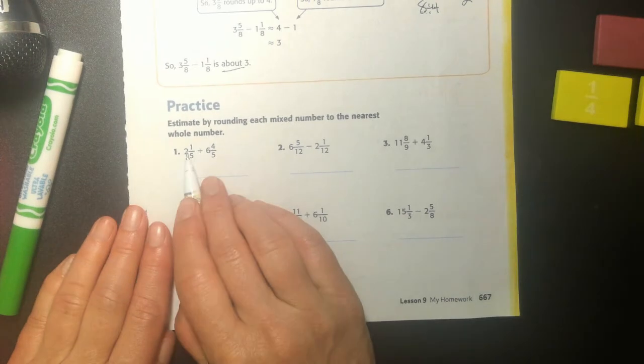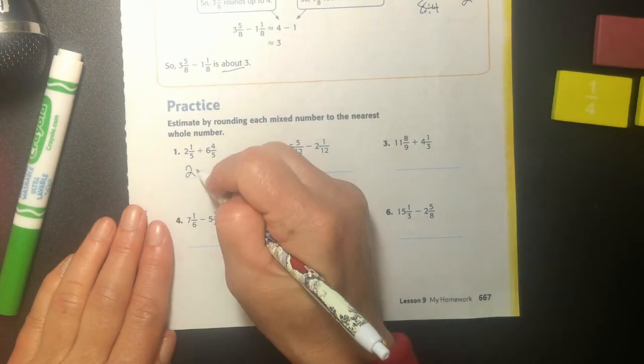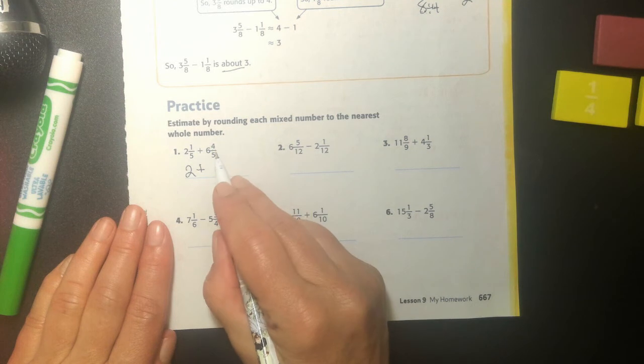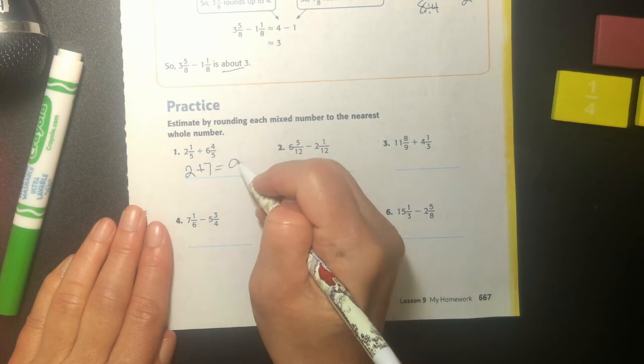So here is 2 1/5. I'm going to say that's close to 2, plus 6 4/5. It's almost 5 out of 5. So I'm going to say this is close to 1. So 6 plus 1 would give me my 7. So I'm going to say this is almost 9.